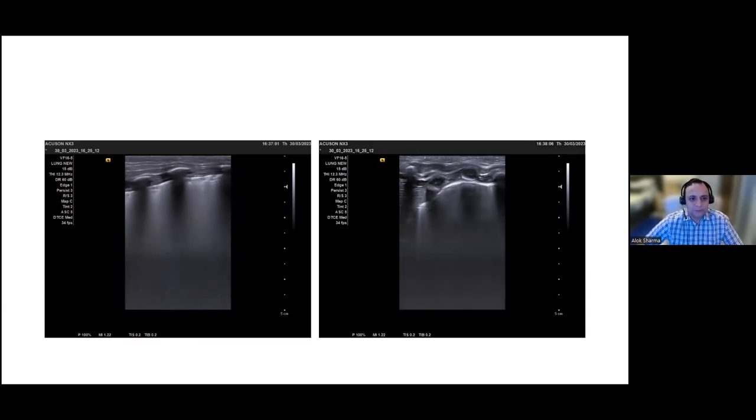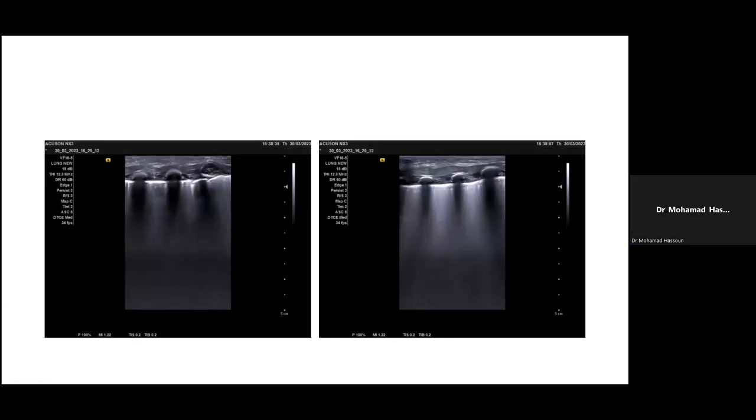Okay. So this is L2. L2 here also, pleura is thin, sliding, some B-line is present. How many hours after surfactant was this? 2 hours. 2 hours after. Okay. And here L3. Also, the pleura is a little bit irregular with some B-line, with some A-line also. So AB profile in this one.